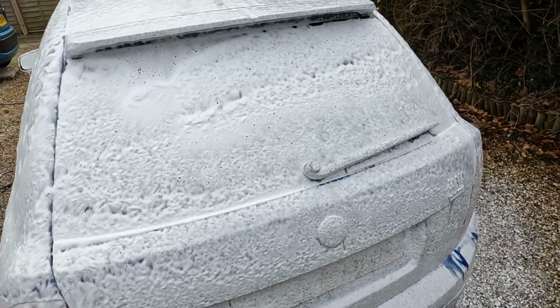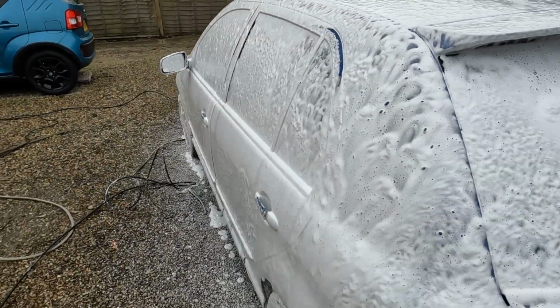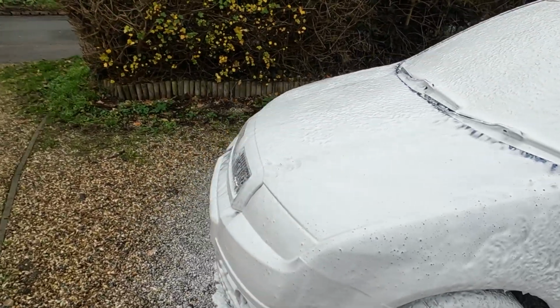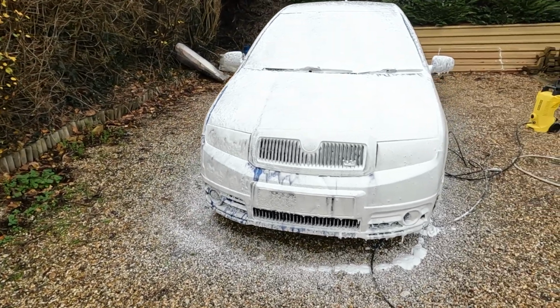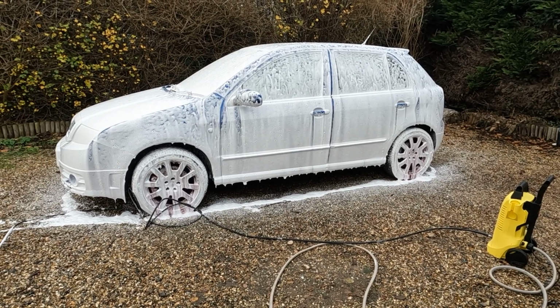Maybe just a mitt. Actually, might just buzz over them with a mitt. I've got no strong chemicals in the bucket today, so I'll be more than happy to plunge my paw into the bucket and use that. Right, let's start getting straight into that.